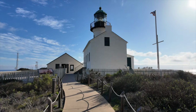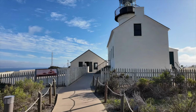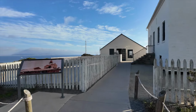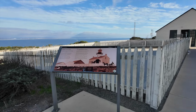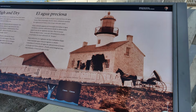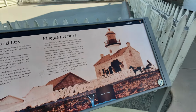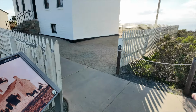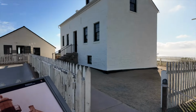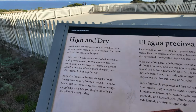And here we are approaching Old Point Loma Lighthouse. And it really is a nice day out. This is beautiful. Looks like there is a sign here. Oh man, look at that picture. The old horse and buggy out front. That would have been, looking at this angle, pretty much right here, in front of the lighthouse. That is neat.